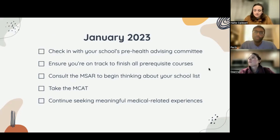And jumping off of that, once you start to get into January of the application cycle, or the year that you intend to apply, there are a couple of things you want to keep in mind. So one, this pre-health advising committee varies school to school. Some schools have one, some schools don't. If they do have one, I would definitely recommend reaching out to them even sooner than January 2023, but at least by January 2023, you want to seek them out, to let them know that you're going to be applying, but also just to figure out what sort of requirements they have for getting a committee letter.